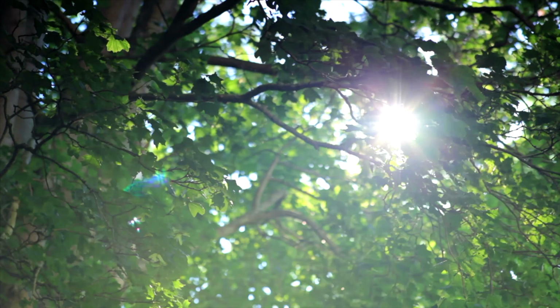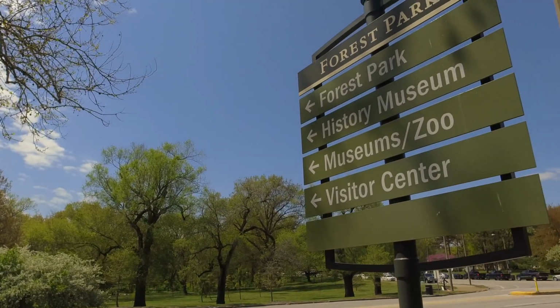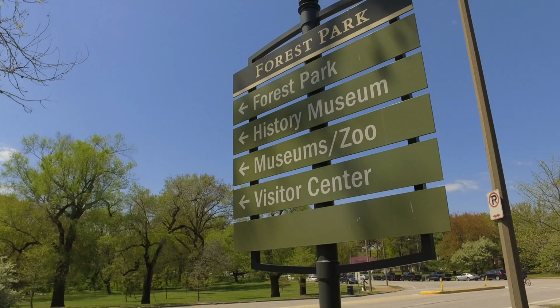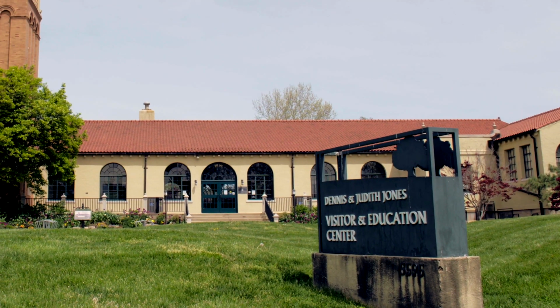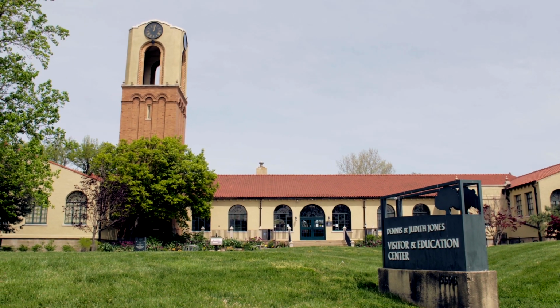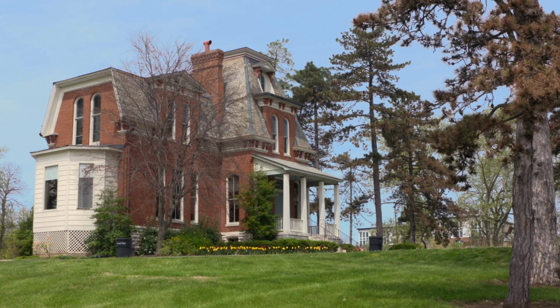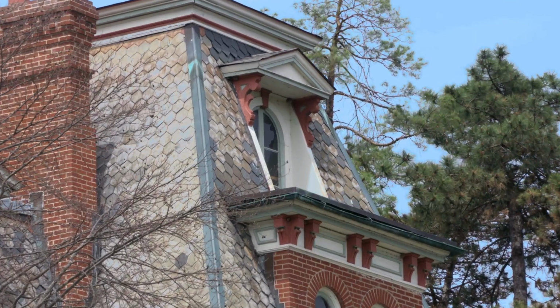The book maps out 7 historic tours and 1 nature walk. Many points of interest along those routes are the things visitors see all the time, but have no idea about the story behind them. I love the visitor center. It used to be a streetcar stop, a streetcar pavilion. The Cabinet House, that's the first brick farmhouse west of the Mississippi.